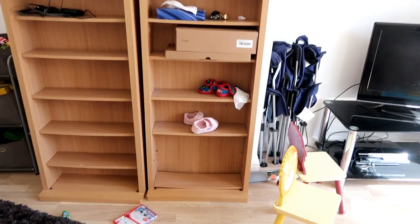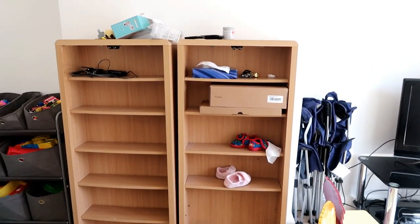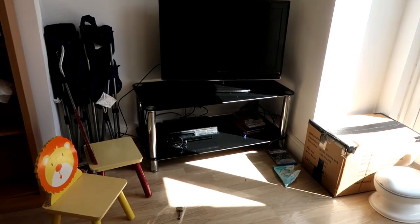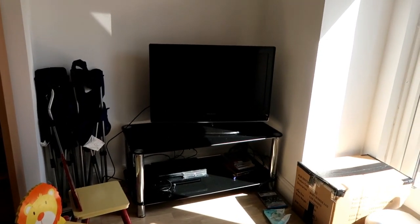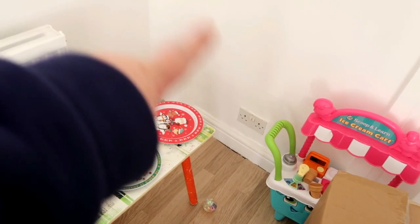I'm not sure if we're keeping these because we've got nothing to put on them, so they will probably go somewhere else. The TV is currently on our coffee table, which we think we might just leave as the television table and not bother with a big coffee table because we don't really need a big one. We might just get a small one that will fit at the side of the sofa here, so I think that's what we're going to do.